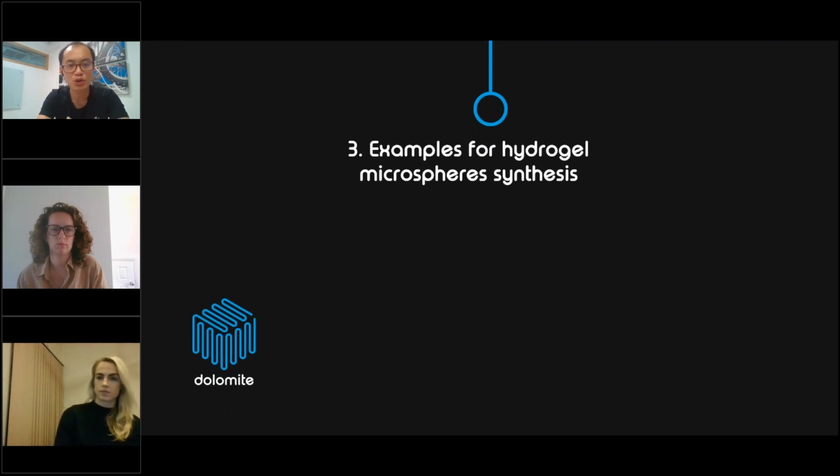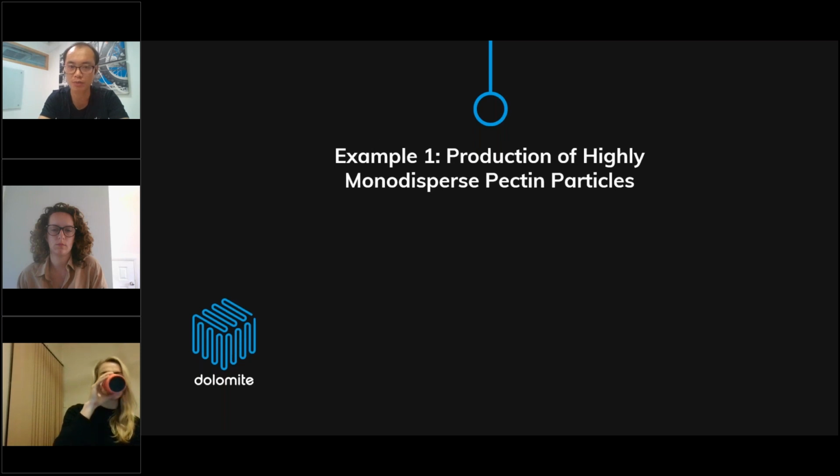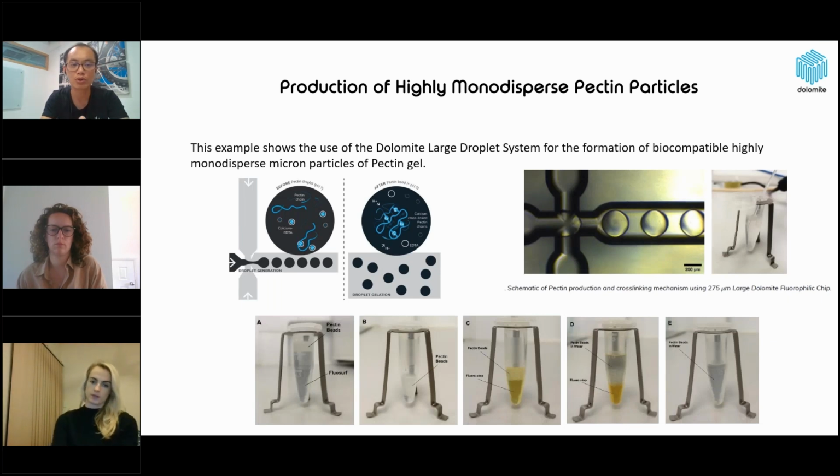And next slide, I would like to talk about some examples for hydrogel microsphere synthesis using our Microfluidic system. Example 1 is the production of highly monodisperse pectin particles. This example will show the use of the Dolomite larger droplet system for formation of biocompatible, highly monodisperse micron pectin gel particles. If you have a look at the images at the bottom left hand side, it's showing the schematic of the pectin production and cross-link mechanism using the Microfluidic chip.